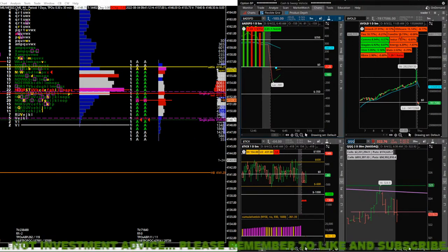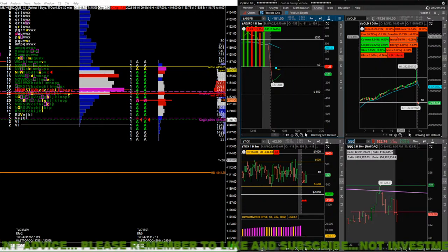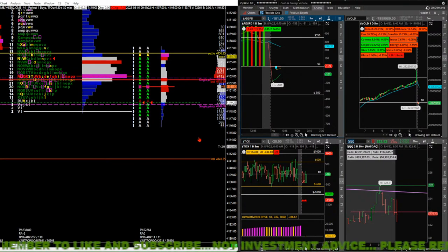Look at this. Healthcare just flipped red. Consumer discretionary, green. Staples, green. Utilities, green. But other than that, everything is pretty much red. You're starting to see some negative ticks on the weighted AD as well.